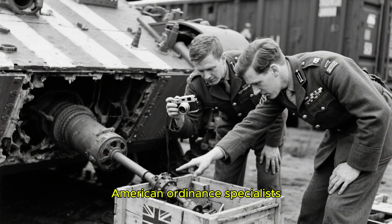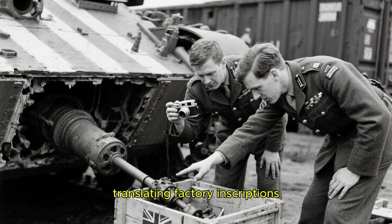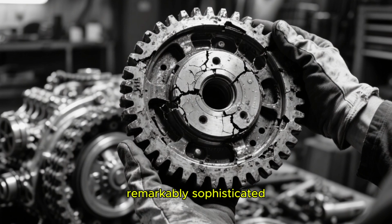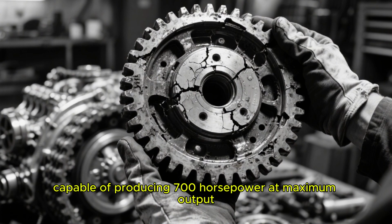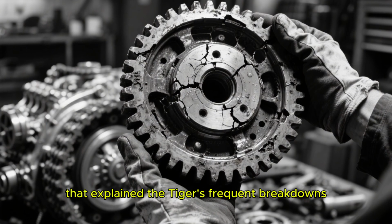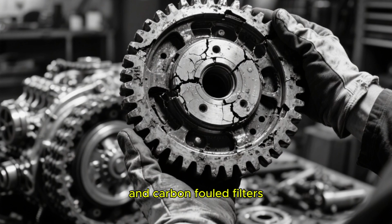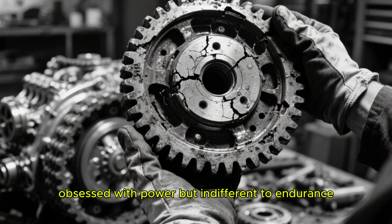American ordnance specialists collaborated closely with British technical experts, translating factory inscriptions and recording measurements to the nearest millimeter. They found the Maybach HL230 P45 engine remarkably sophisticated, capable of producing 700 horsepower at maximum output. Yet its mechanical beauty concealed inherent weaknesses that explained the Tiger's frequent breakdowns during desert operations. Cracked final drives, worn clutches, and carbon-fouled filters revealed an engineering philosophy obsessed with power, but indifferent to endurance.